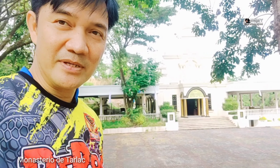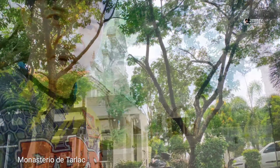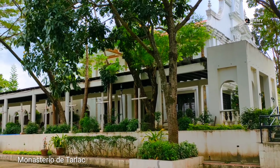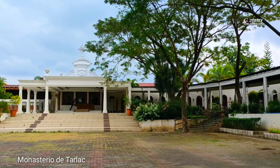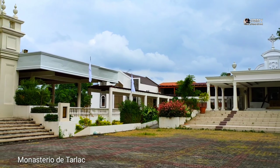Napansin nyo, napakatahimik dito. Although may mga sasakyan para doon sa mga PWD, mararamdaman nyo yung prayerful atmosphere ng paligid. That is the Monasterio de Tarlac office. At itong pathway na yan ay papasok sa clausura. It is an enclosed venue for monks kung saan namumuhay sila ng contemplative way of life.